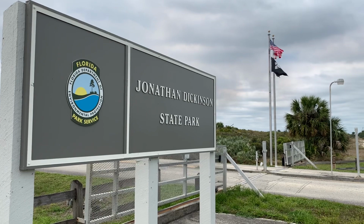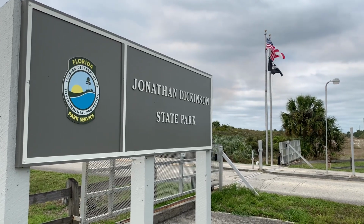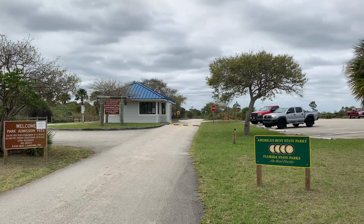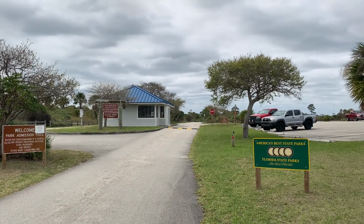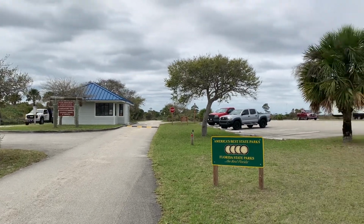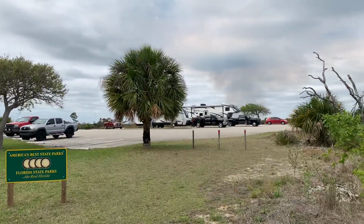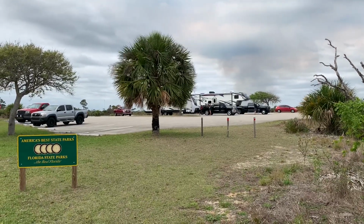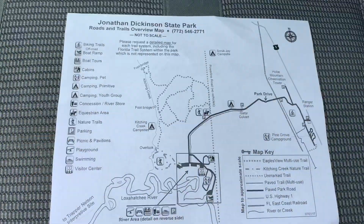We've arrived at Jonathan Dickinson State Park in Florida. Let's go check it out. As you pull into the state park, you'll just check in with the ranger at the entrance station. They have RV parking right across from the entrance station if your site's not ready.